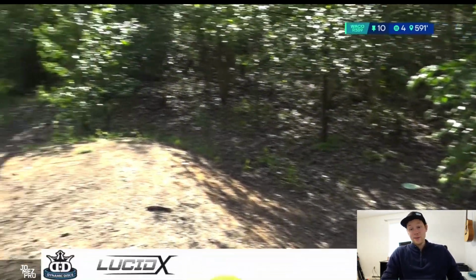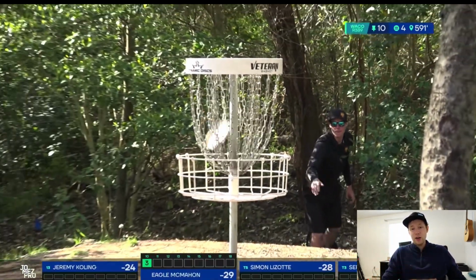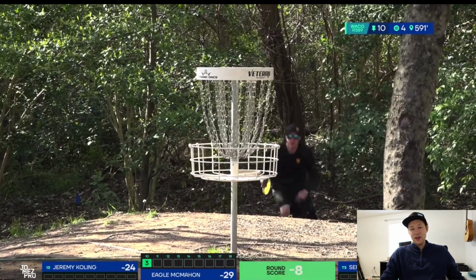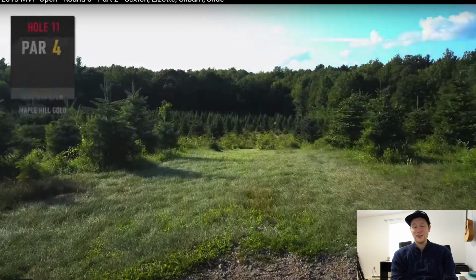And if you play it well, it's pretty straightforward. You want to get like 400, maybe 450 feet down the fairway, kind of keep it in the fairway, and then it's a putter up shot from there, and hit a putt to get a birdie like I just did.